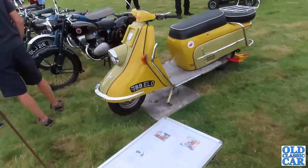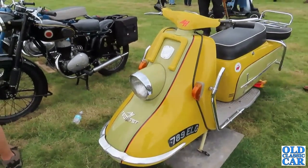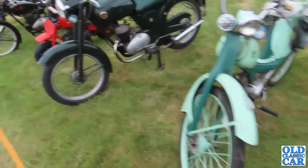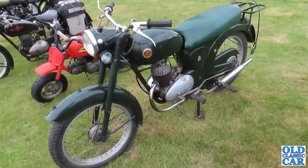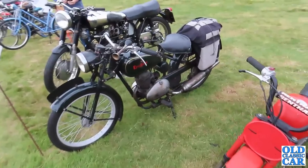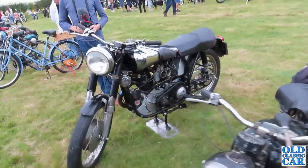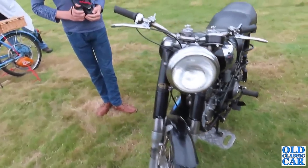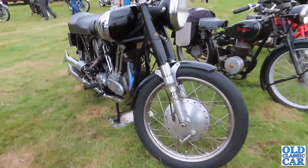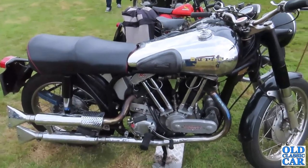Suzuki. What a scooter there, Heinkel Tourist. NSU Quickly Moped. Francis Barnett, another cheap bike. Villiers powered. Those engines found their way into all sorts of machines. Another Villiers powered bike here. This is an Excelsior. With a Brough Superior Special. I think we'll have to have a closer look at that. That's quite tasty, isn't it?